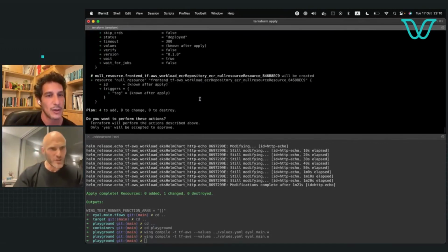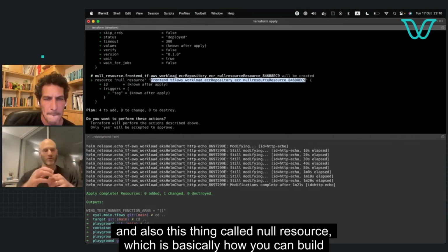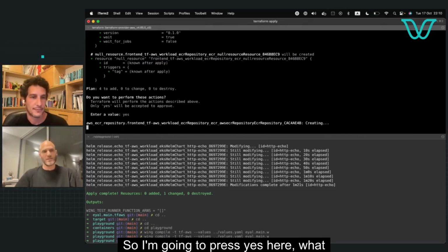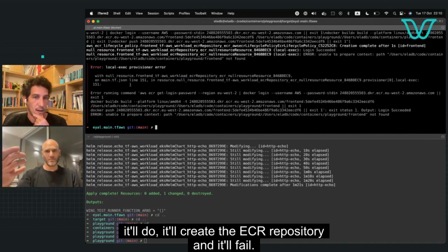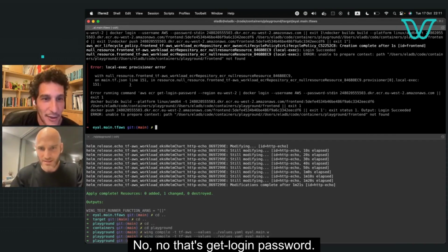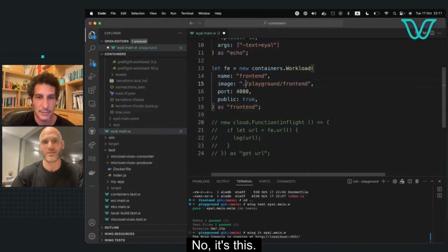And there's also this thing called null resource, which is basically how you can build and push a Docker image from within your Terraform file. So if I'm going to press yes here, it'll create the ECR repository, and it'll fail. Of course. And why would it fail? Because of that null resource that you just mentioned. No, that's get login password. It's an authentication problem. No, it's this.